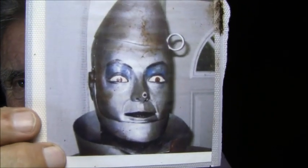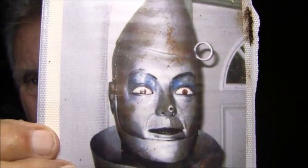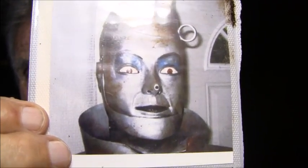But what I also enjoyed making was a special commission for a movie theatre. The owner of this movie theatre in Chicago was a fanatical fan of The Wizard of Oz, and he asked me to do all of the characters from The Wizard of Oz, and that was a big commission that I did.